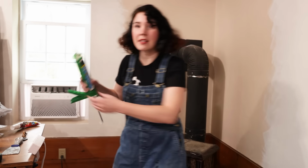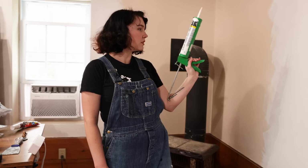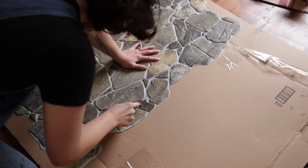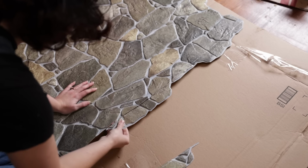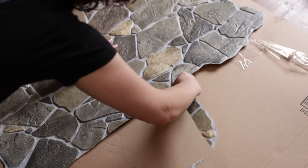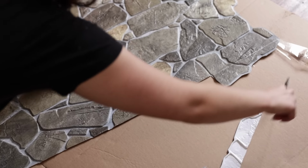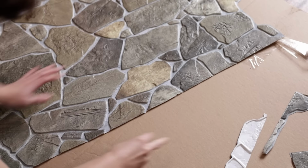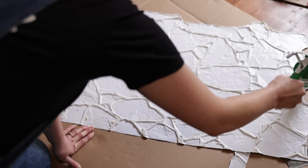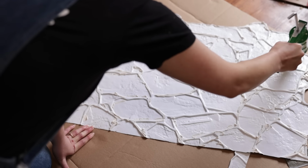I had Nick show me how to set this up, so just call me Macaulay Culkin. After establishing my new nom de plume, I began the surprisingly unsatisfying process of trimming this panel. And because I do not want to be misunderstood and demonetized, I will call this the goop. So following the fake grout lines, I put the goop on it, also on the wall, and just smushed them together. And it was pretty much as easy as that.